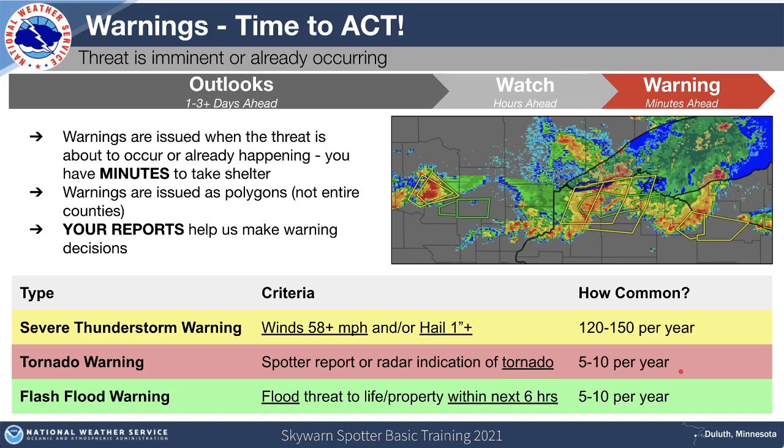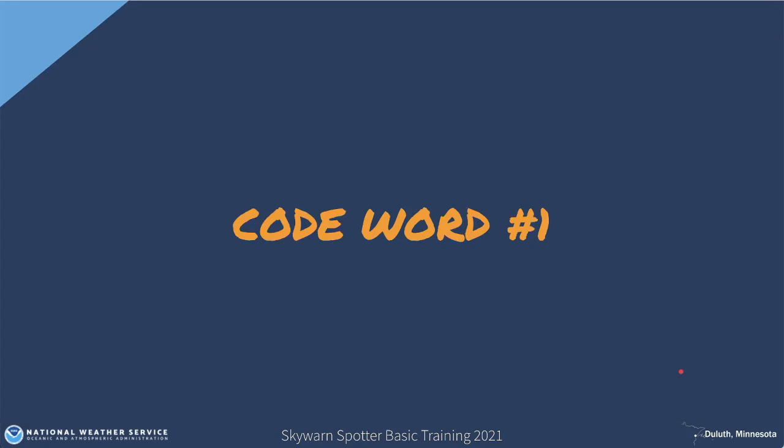Finally, flash flood warning. Flash flood warning means that there's an imminent flood threat to life and property within the next 6 hours. We only issue a flash flood warning if we really think it's serious. If roads could be washed away, if rivers could rise to the point that they could cause impacts to people. When you hear a flash flood warning, take it seriously.